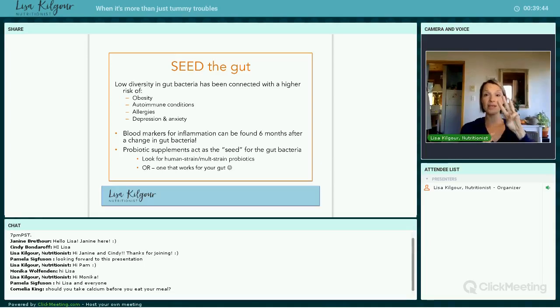Next, we're going to look at 3 steps to rebalance your gut bacteria. Your gut bacteria is a huge part of how your digestive system works. Most digestive symptoms, other than just basic acid reflux, are due to gut bacteria imbalance. So cramping and pain, irregularity, bloating, gas, all of these are digestive issues linked to your gut bacteria. And this is what we need to do to rebalance it.